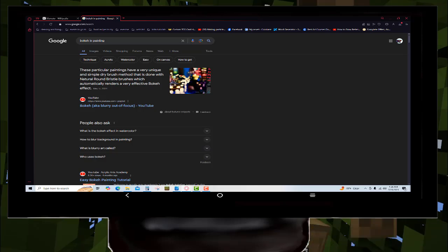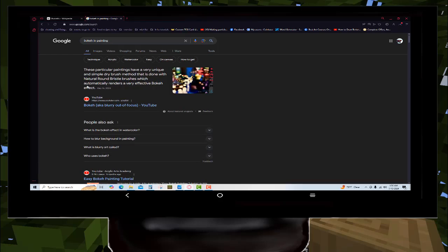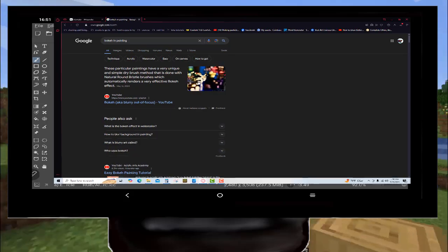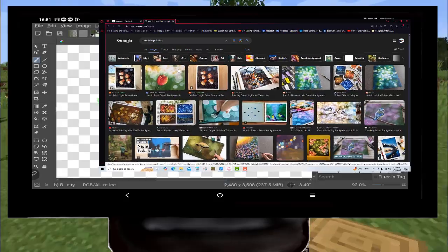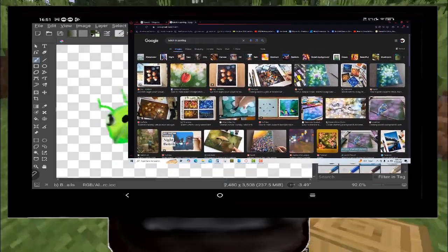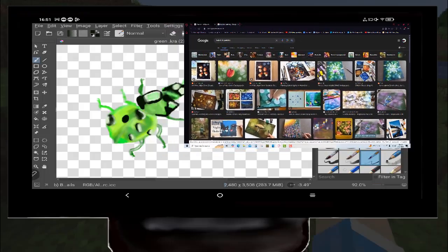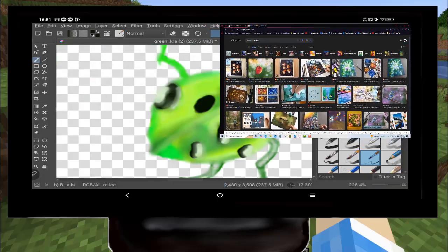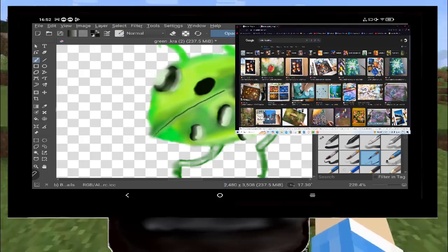And this is a particle painting, with a very unique and simple dry brush method that is done with natural round bristle brushes, which automatically renders a very effective bokeh effect. And it's just the blurred effect in the background of images. So photography typically, but as you can see here in this painting, it's there, and then in this fence, it's in the fences to make it look out of focus, and so the fences look in focus. This here is a lovely rendition of it with a bird. Here's some more birds. And it's just a wonderful technique.